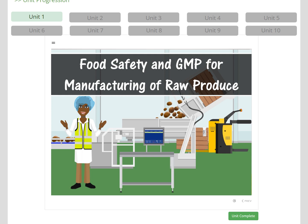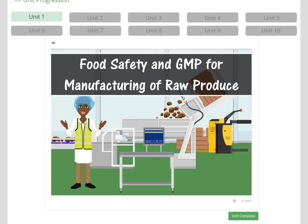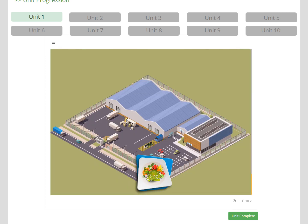The course is split into 10 video units. As the learner completes a unit, these buttons will turn green. Clicking these buttons will also allow the learner to go back to any of the previous videos that they've completed, if they would like to cover any of the information again. Let's go through the 10 units, specific to your product sector.